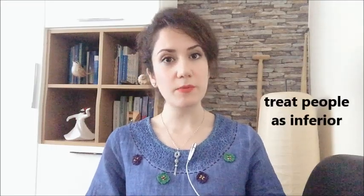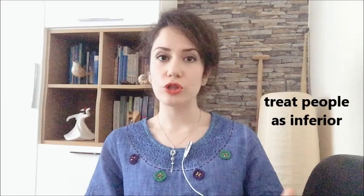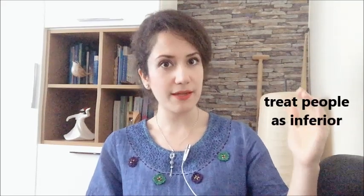Another three-part verb, look down on. It means to treat people as inferior, to look at them from a high place. It's not a good behavior though.